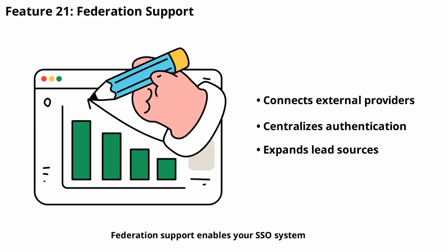Federation support enables your SSO system to connect with external identity providers, such as partners or customers. For lead tracking, this means you can capture and manage leads from a wider range of sources while still maintaining centralized control over authentication and data. Federation expands your reach and simplifies collaboration with external organizations.